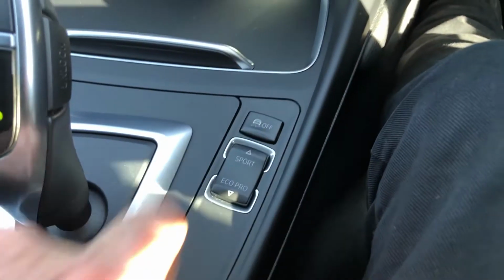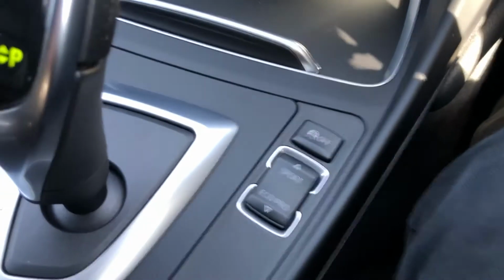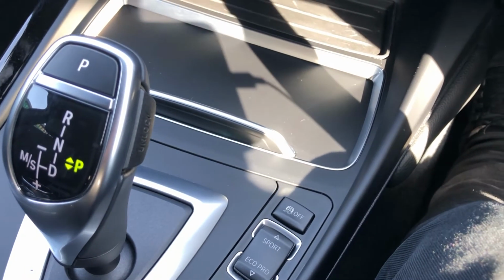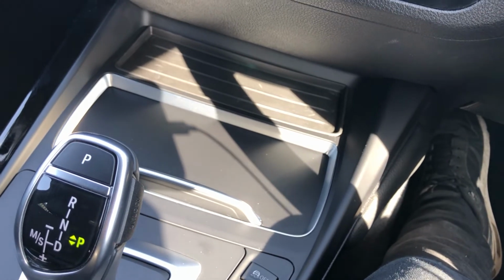And down here you've got traction control off. Now these are of course rear wheel driven, meaning if you do remove the traction control, things can get a little bit excitable from the rear end. So before you do it, do of course make sure you're fully aware of how the car handles and you're fully prepared to see how that can be changed.